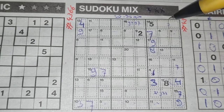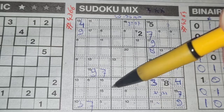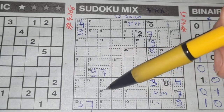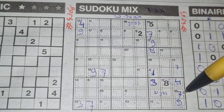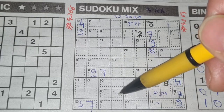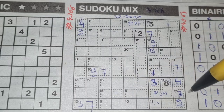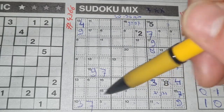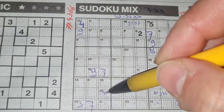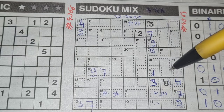Alright, here we have a box of 15. There are two combinations for the box of 15: 9 plus 6 and 8 plus 7. We already have a 7 in this row, so 7 plus 8 is not possible anymore. So it's 9 plus 6.